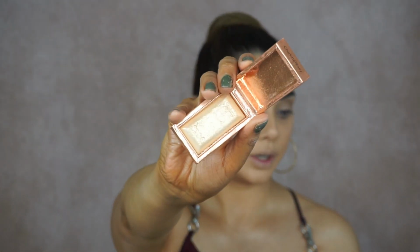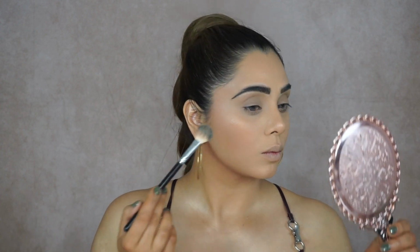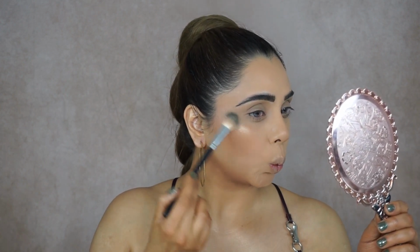Just to give a bit of depth on my eyes, I just use the same bronzer from Too Faced, and I just literally buff it everywhere on my eyes.